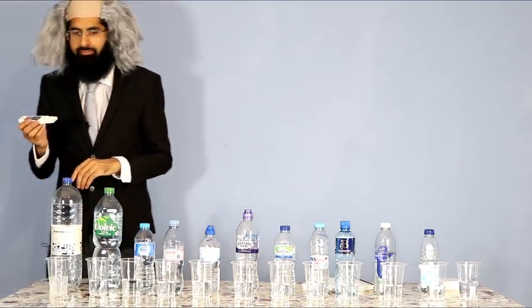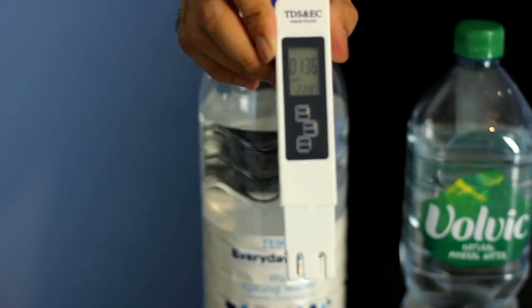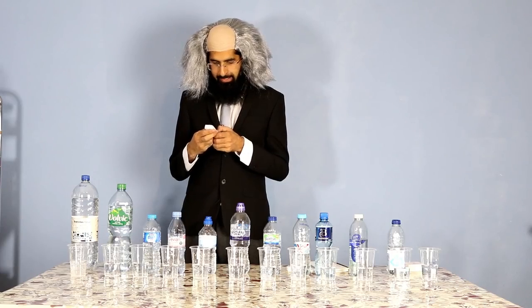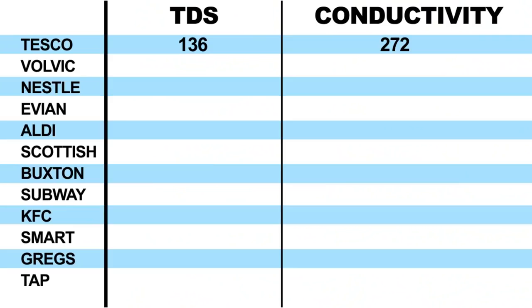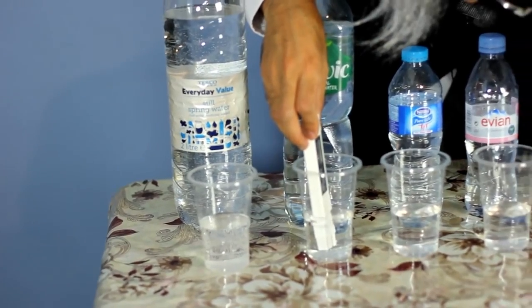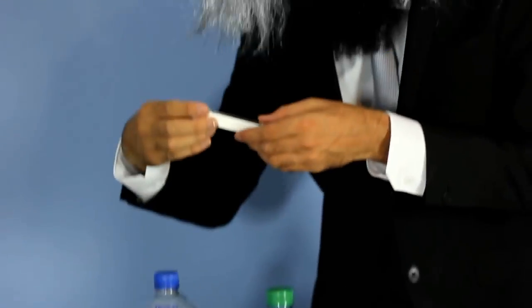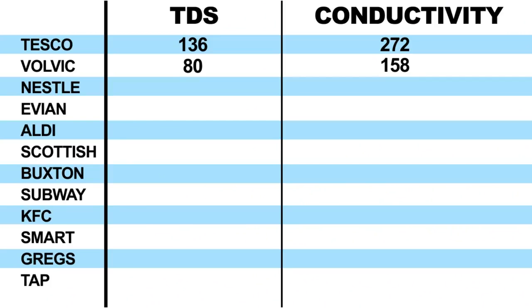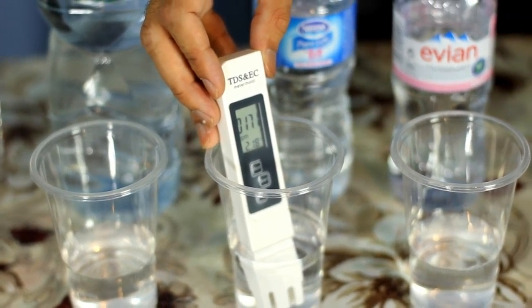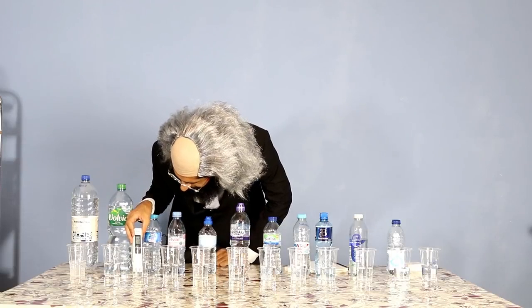Let's measure the first one. 136 ppm. Let's measure the conductivity now. Let's have a look. 272. Let's have a look at the Volvic. Alright, Volvic's 80. And the conductivity, 158. Let's have a look at the Nestle. So this is 171 ppm. Let's have a look at the conductivity.